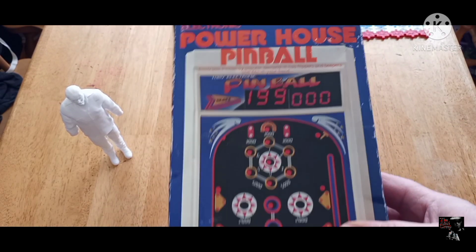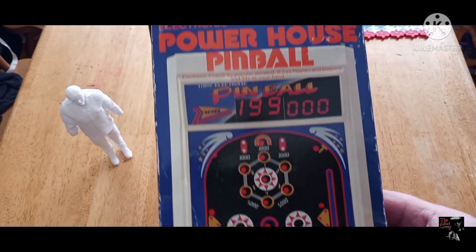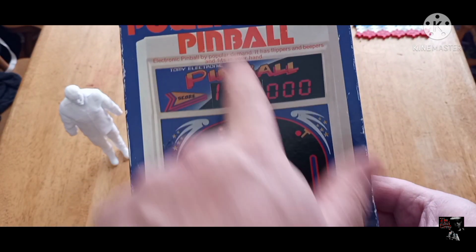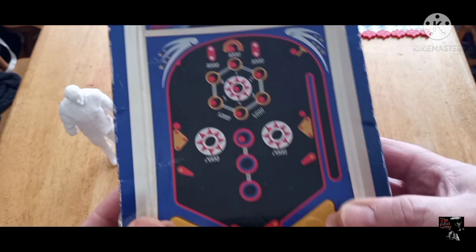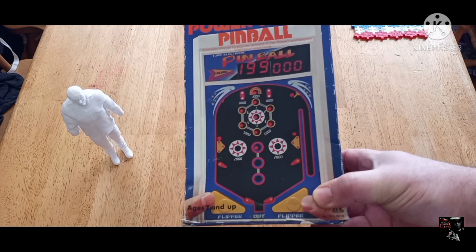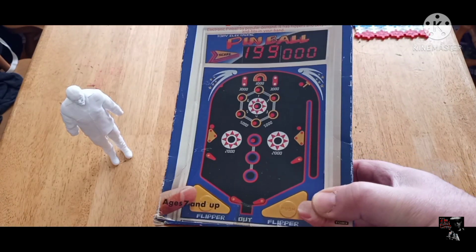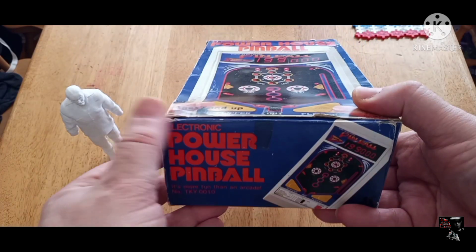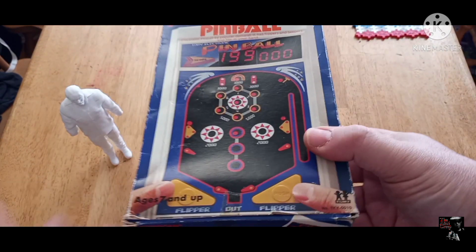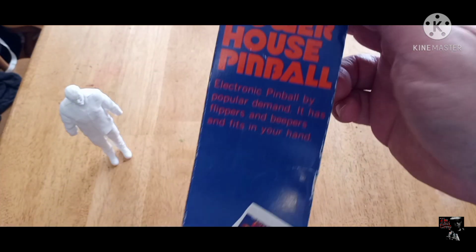So what it is, Tomy made this thing. It's called the Powerhouse Pinball electronic version. It's a pinball. It says it right there, pinball, twice, right next to each other, just in case you were not familiar with it. I think I remember playing one of these, and if I remember correctly, it took like 15 different styles of battery. We're going to have to get to that. I haven't even opened this yet. For all I know, there might not even be a pinball machine in here. It might just be a box with a bunch of cow poo or something like that. I don't know, but I don't think Ryan would ever do that.